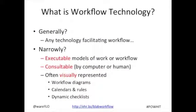What is workflow technology? Generally, informally speaking, any technology that intentionally facilitates workflow is workflow technology. But narrowly, technically, if you're a workflow professional, workflow technology involves models of work. These models of work are executable, meaning a computer program can look at that model and execute it just like some computer code, just like an if-then or case statement. And the models can be of work or workflow. Workflow tends to be sequences of things. Work tends to be hierarchies of goals.